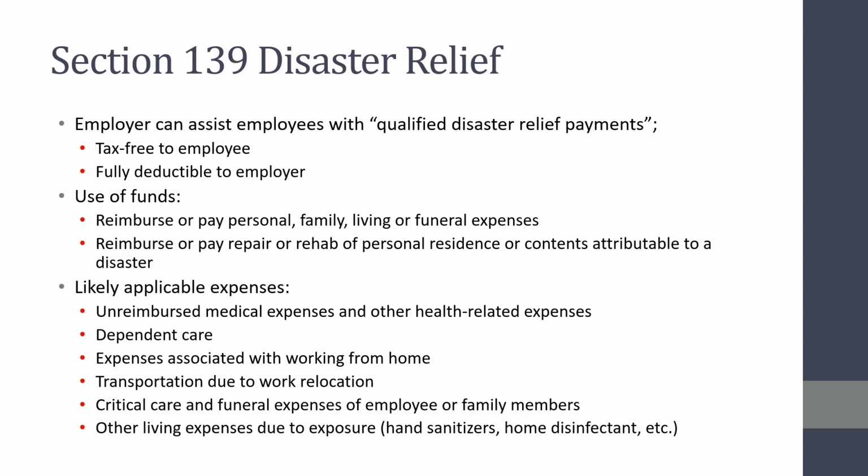Expenses associated with working from home. So many people are working from home now, so that could be things like home office setup costs, computer, internet, printer, cell phones, maybe even increased utility costs on account of working from home. Transportation expenses due to work relocation. So maybe if you now have to do ride sharing and take a taxi or Uber because of mass transportation closings, those could potentially be expenses.